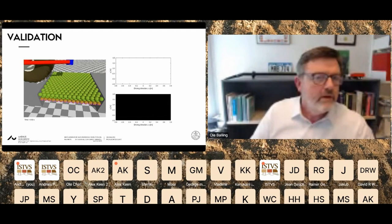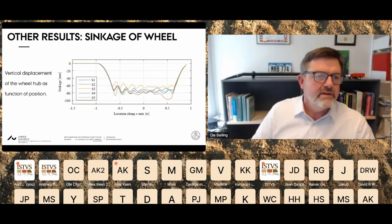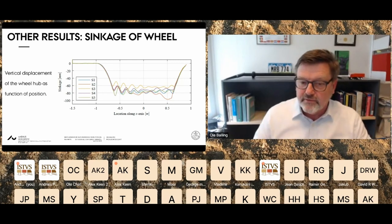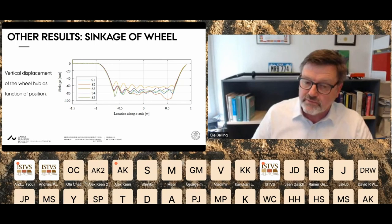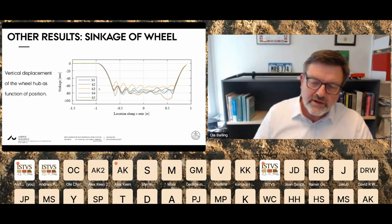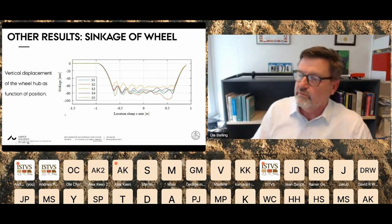Okay, so some other results we could get out of this is sinkage of the wheel. So basically this turns into rut depth. With these types of models, we can have an idea of rut depth. You saw the equations, so they're very, very simple models and we need few parameters. So if we can measure something on the go, for instance, then it could be quite quick to adapt to these. We haven't done that yet, but this is some of the stuff we're looking into.